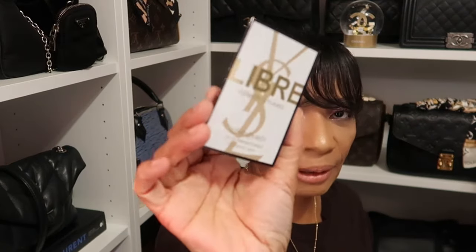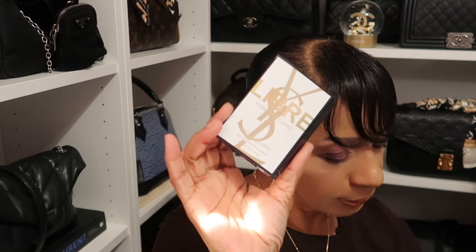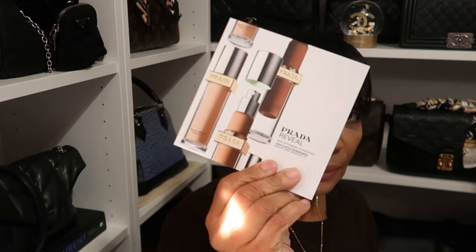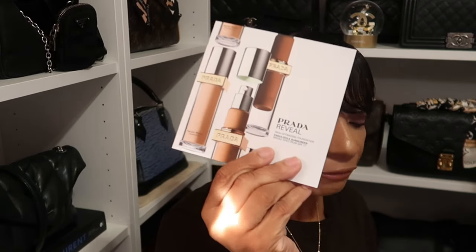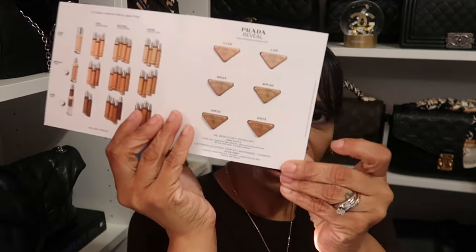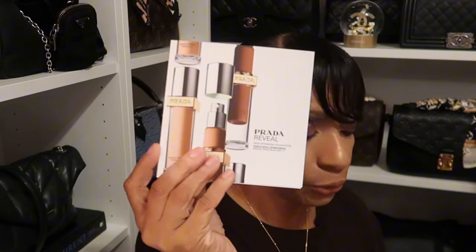Yeah, I just got it to try. And then my other sample here I got was a sample of the YSL Libre, which was a free sample. And then my other free sample, I wanted to try out the Prada foundation. So I got that. And so that's what that looks like. And I might see this foundation in my future if I actually like it. So those were my samples in the box.